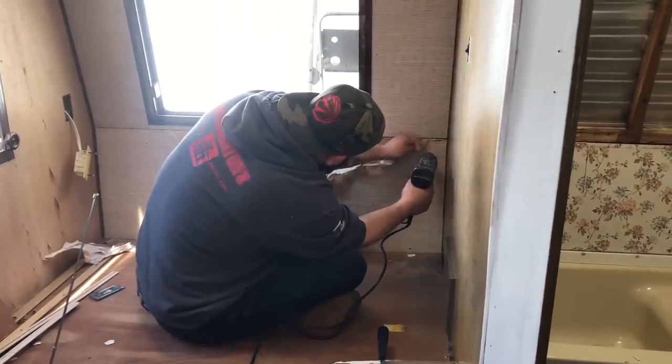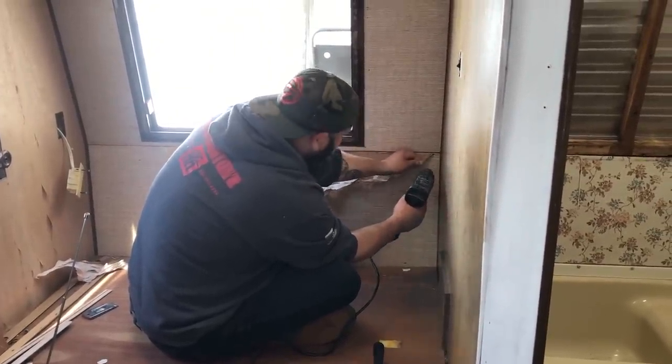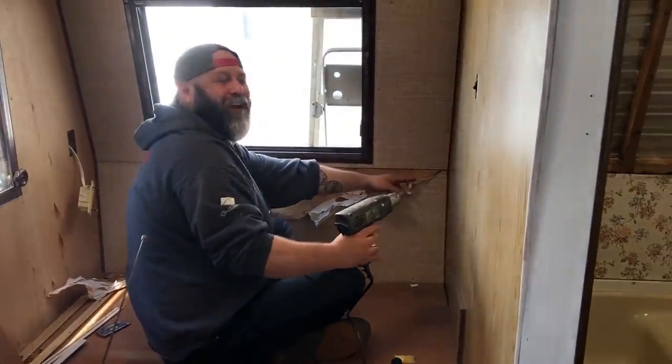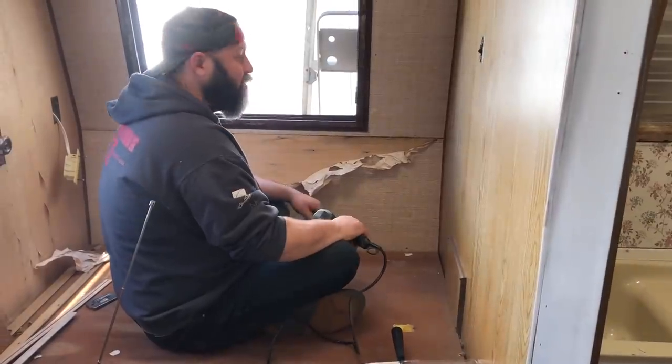How many hours do you think you've spent just peeling wallpaper in the camper? What day is it? I don't know, like too many.